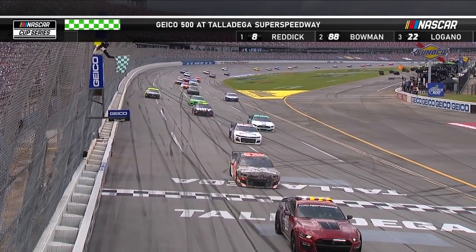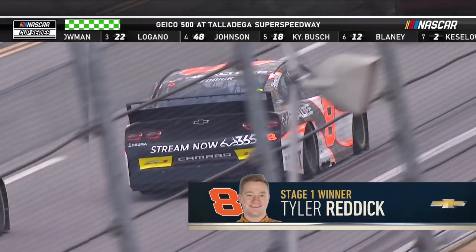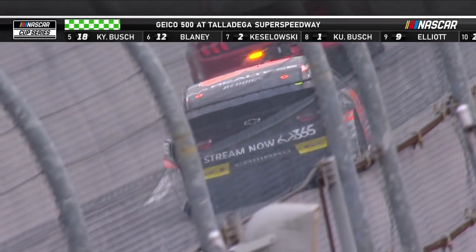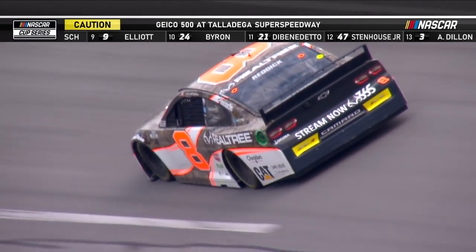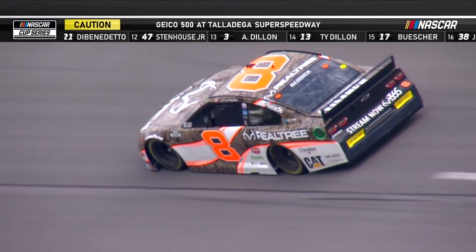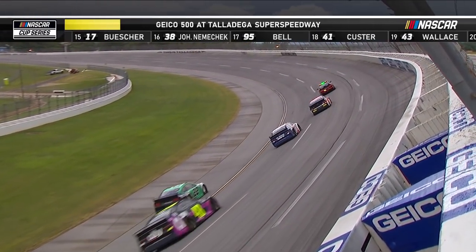Third career stage win for Richard Childress Racing and driver Tyler Reddick. That's going to be a nice confidence booster, not just for Tyler Reddick, but for those drivers behind him that are looking at that rear bumper and that yellow rookie stripe, knowing what he's done in the Xfinity Series and then what he's done here today, as well as at Daytona, showing to these other drivers, hey, you can trust me. I can be your partner, I can be your friend, and I can lead the field.